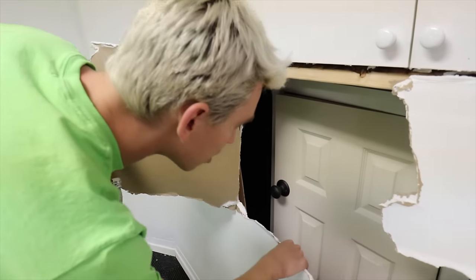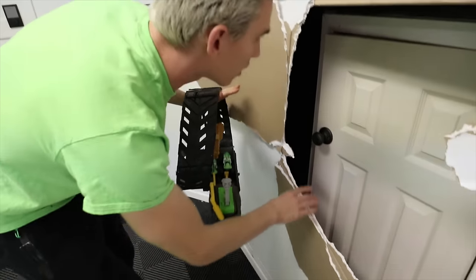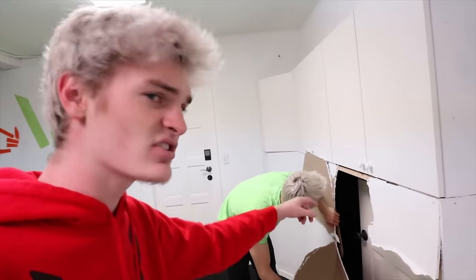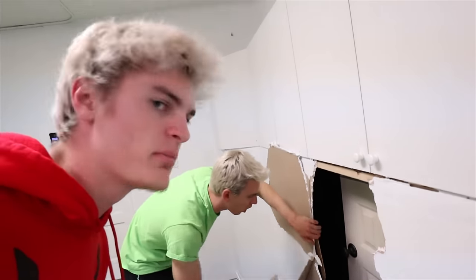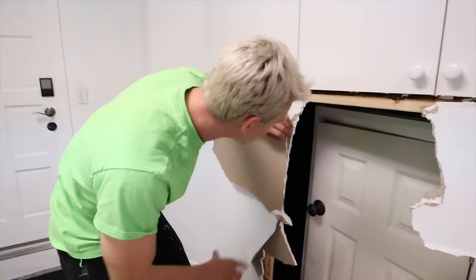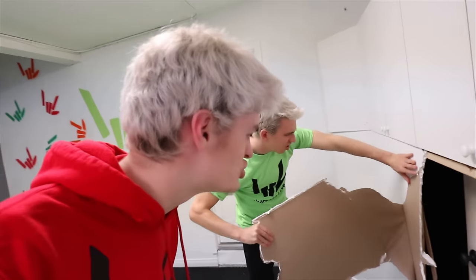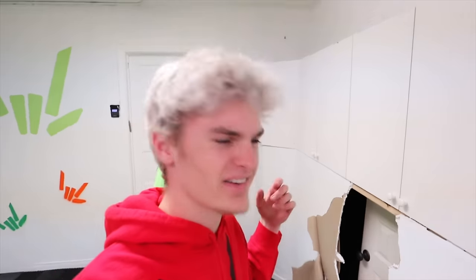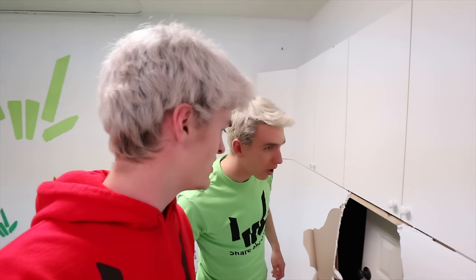Oh my goodness. John, there's a door. There's a trap door in here. Steven, this looks to me like it's an escape hatch or something. You've gotta be joking. It must be like a secret room inside our house. How is there a door here, John? This doesn't make any sense. Why would there be a door behind a fake wall inside our garage? Where could it possibly go?